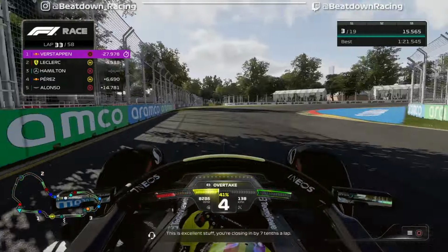You're in P5. Alonso's ahead of you. Okay, gap to the car ahead is 6.8 seconds. Okay, they're on old softs. Okay, Sainz is behind you. Okay, gap to the car behind, 7.1 seconds. Okay, they're on old softs. Look after these tyres now. You want to finish the race on this compound. You've got 20 laps left until the end.